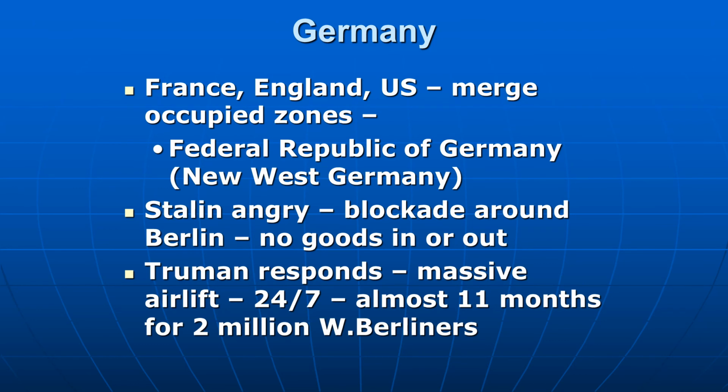So let's get back to Germany. If you remember that map, France, England, and the United States are going to merge their zones. And so we're going to end up with West Germany, and they're going to call it the Federal Republic of Germany. And it's going to be set up as a democratic Germany. Stalin was angry about this, and he saw this kind of as a threat to him. And so, remember, Berlin is right in the middle of the Soviet-controlled area, and he puts a blockade around Berlin.